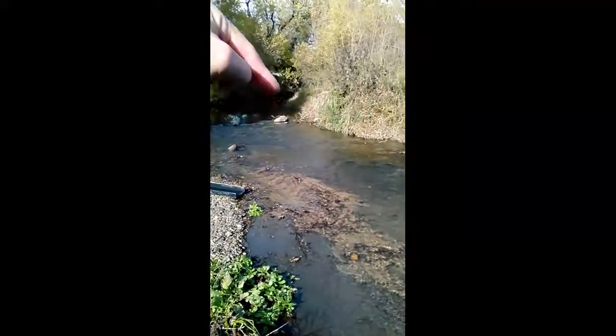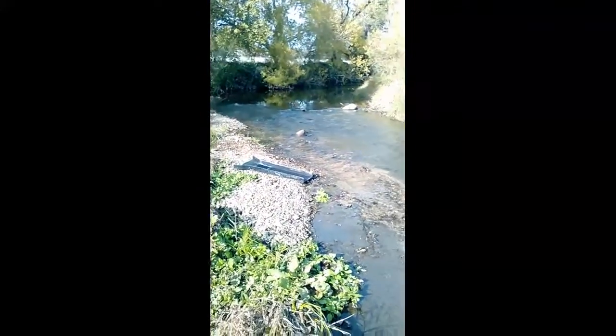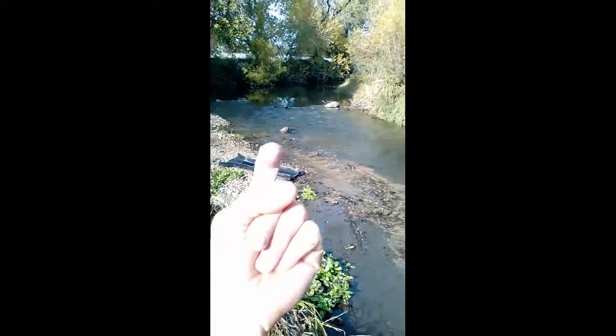This is the inside bend, and that's where they say all the gold's at. Well, guess what? I found it on the outside bend, suckers, so it's not always true. Don't listen to these other guys that are telling you that's the only place it's at, because they're full of shit.